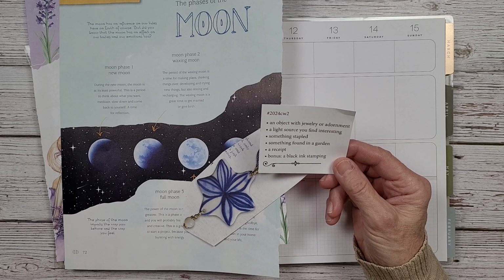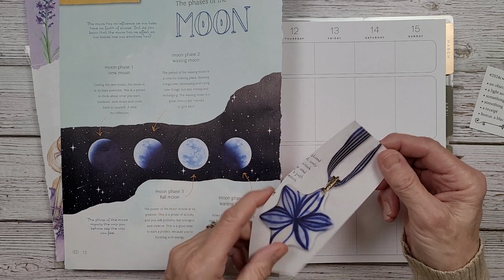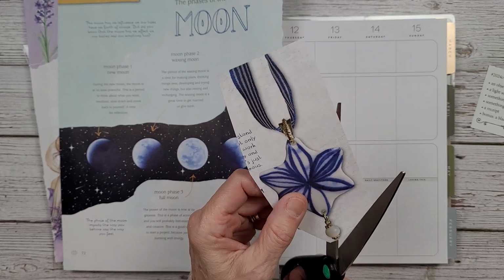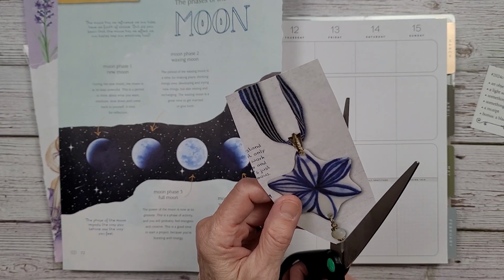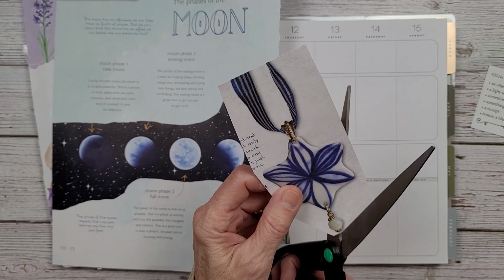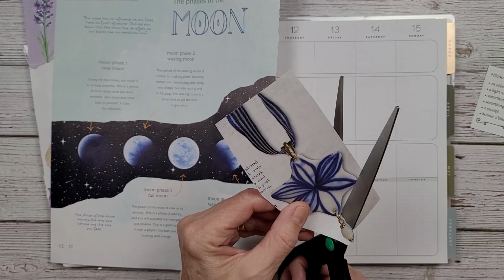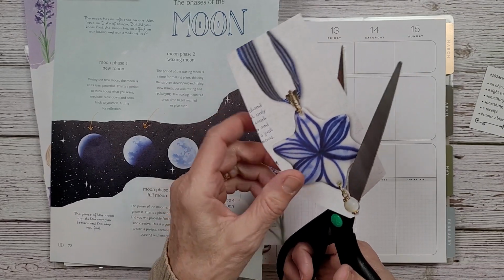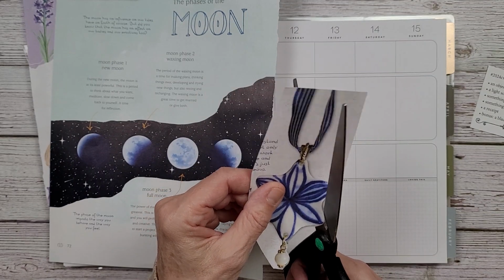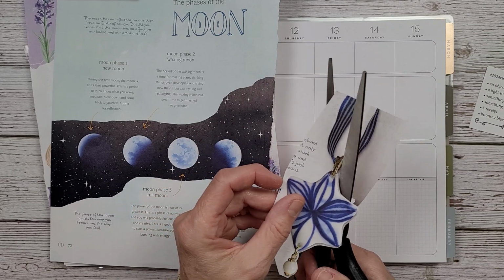I really couldn't find any type of receipt that would look okay in here. And I don't know if I'm going to use this. This is my, an object with jewelry. Well, it says an object with jewelry or adornment. So I'm just using this as, I mean, this could be an adornment. And there's a little piece of jewelry there. I don't know. Maybe I'm reading the prompt wrong. I don't know, honestly, if I'm going to use this.